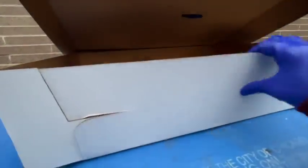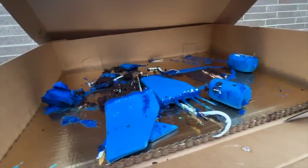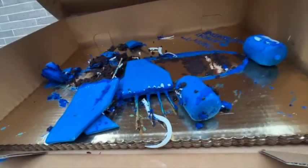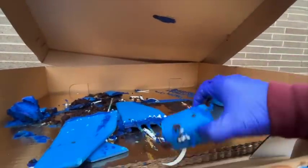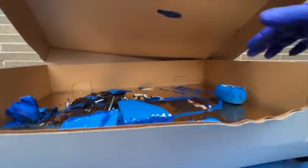What's in the box? Oh, look at that. It says, happy birthday, Constantine. Oh, it's a blue cake. That's what Samuel said he wanted, a blue cake for his birthday. They ate all of their cake too.